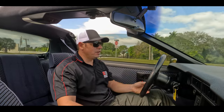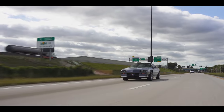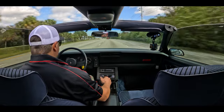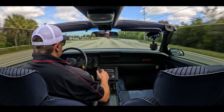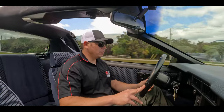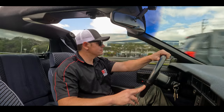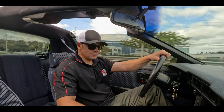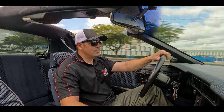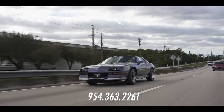All right, let's test out the acceleration. Woo! Feels good. Brakes are even as well. I'm testing the brakes out right now. No issues. Let the camera truck catch up right now. Put it back into overdrive. This is a nice, clean example. If you guys are looking for a turnkey classic from the 80s, this is it.